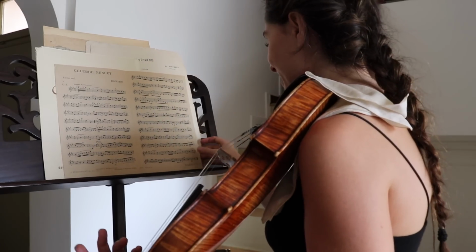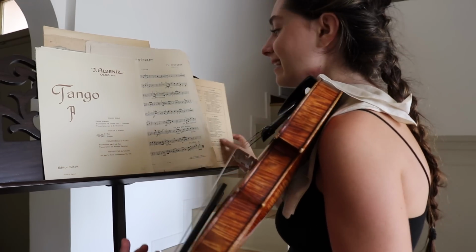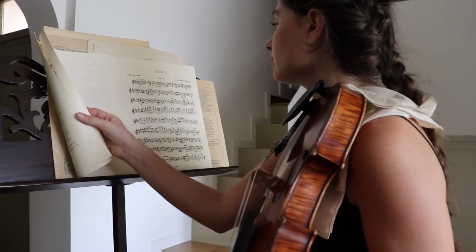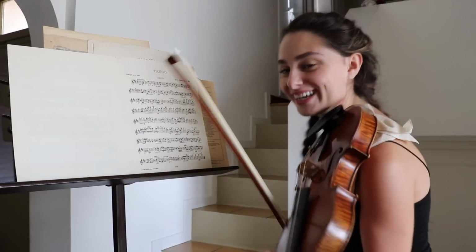That was Boccherini Minuet. Then let's go on to the Tango. I still selected it, even though the score is probably much younger than the rest that I selected. I just wanted to give it a go. I don't know this piece at all, so I might as well do some sight reading.